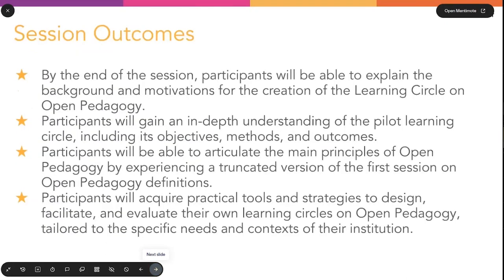So by the end of the session, I hope that you will be able to explain our background and motivations for creating this learning circle and open pedagogy. You will gain in-depth understanding of the pilot learning circle, including our objectives, methods, and outcomes. And we will be talking about everyone's favorite topic, assessment, today. Participants, I hope, will be able to articulate the main principles of open pedagogy through that truncated activity that we're going to do together around open pedagogy definitions. And then you're going to acquire practical tools and strategies to design, facilitate, and evaluate your own learning circle on open pedagogy, tailored to the specific needs and context of your own institution.